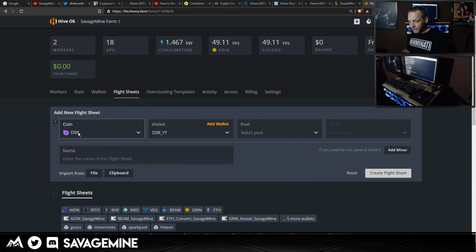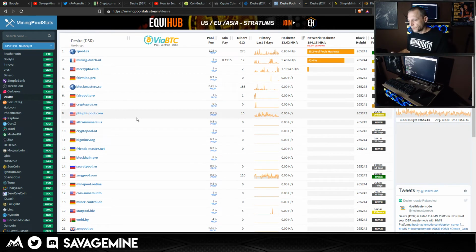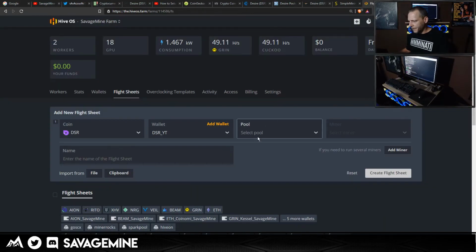And then because it's already in here, I suspect that whenever we click select pool, it's going to actually have one listed. Don't know if it was one that was available on here. On mining pool stats, I don't see it. Doesn't matter, but that's a good example: it might be out there, but just not listed on mining pool stats for whatever reason. So we'll go back over here, but we're going to configure it in the miner because we selected our pool already, what we were going to use.